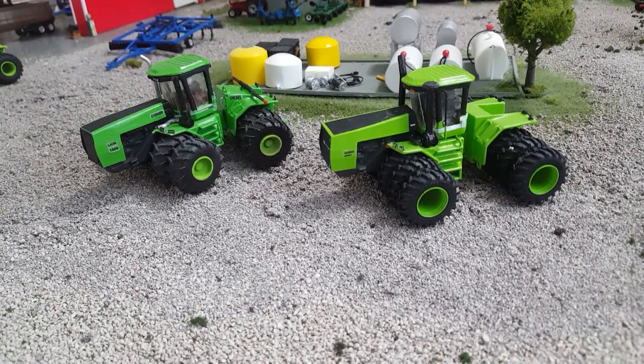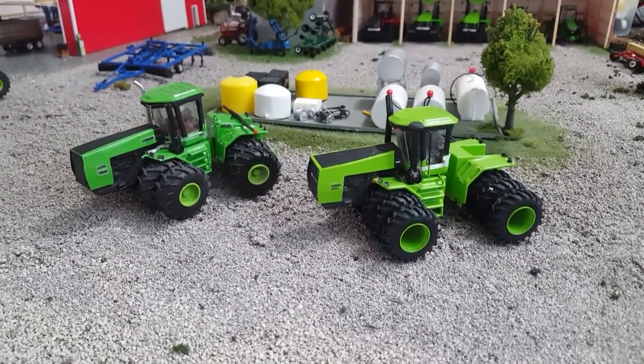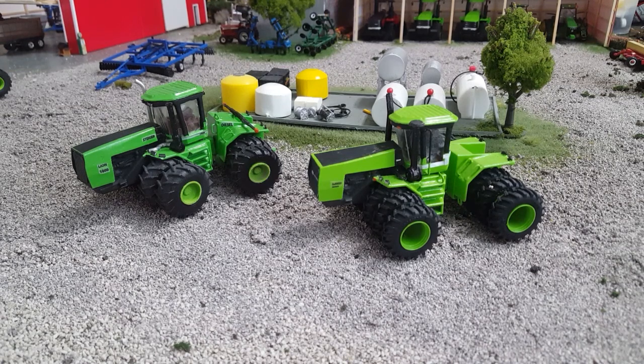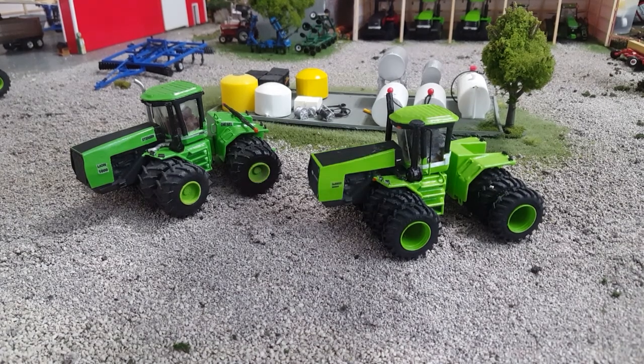So there you go. And I honestly don't know the difference, and it drives me nuts, and I've tried to look into it, and I don't know of any definitive Steiger history book or website. And so if somebody's got one of those, let me know, please. I want it. I'm obviously a big Steiger fan. As you can see, there's even some green Steigers in the background there, so I like Steigers. I've got a couple dozen of them.